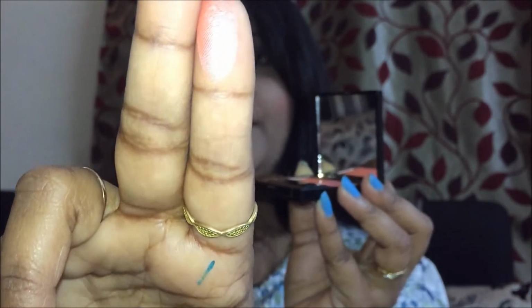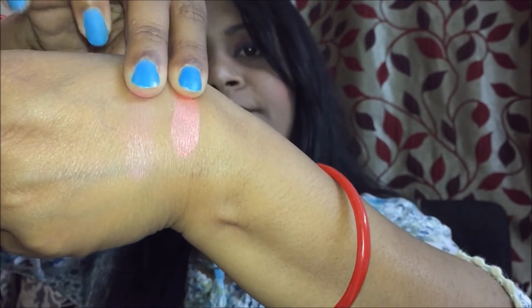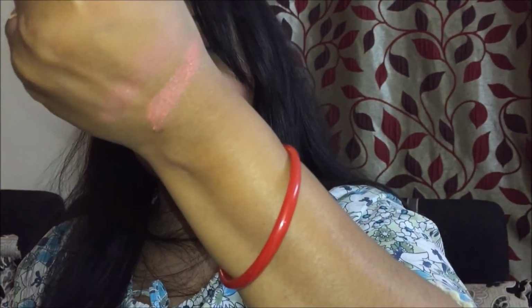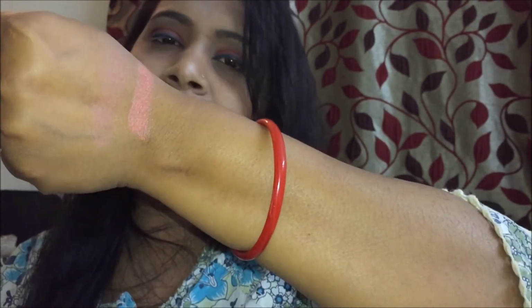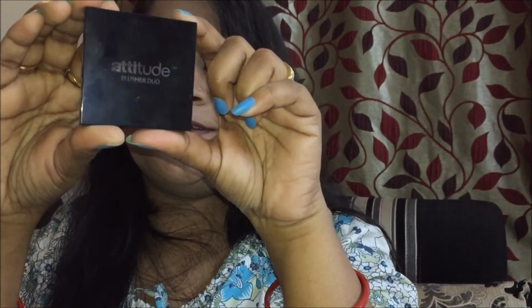The two shades are very creamy. One is very light, perfect for daytime use, and another one is purely pink. These are the shades. This is very creamy. Creamy blushers and eyeshadows are always long lasting, so I like them a lot. It's very soft. The box itself is very cute, very travel friendly and pocket friendly also.